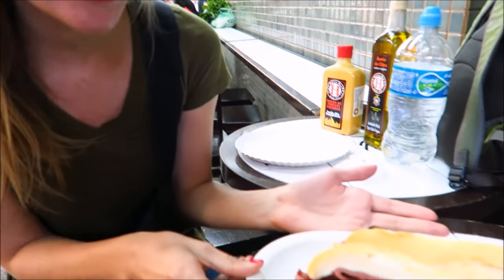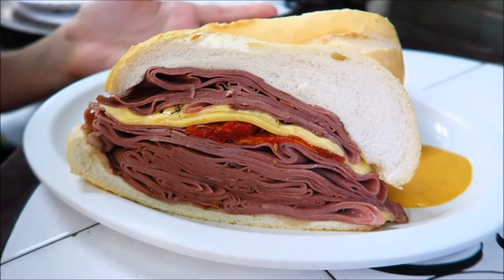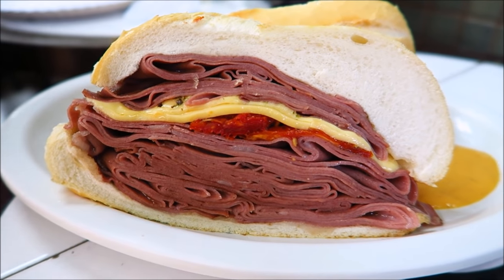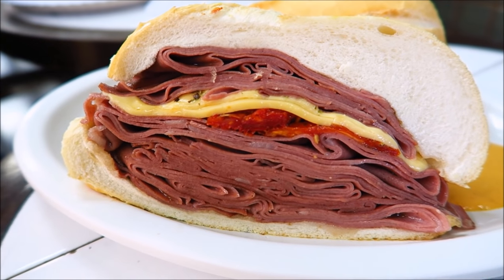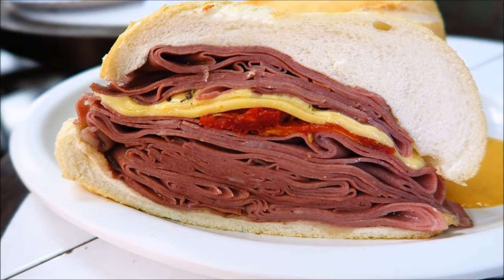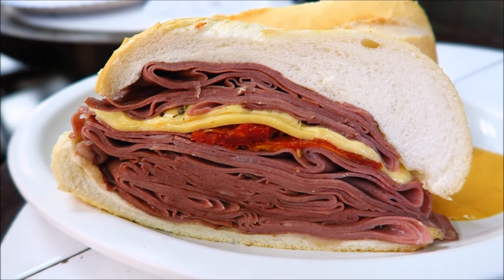So we just arrived in Sao Paulo's municipal market. It is lunchtime. We were starving and we saw that they have these amazing mortadella sandwiches. Have a look at this. This is a monster. As I was approaching the table, Sam was like, wow. You know what? I haven't seen a sandwich that big since we had it from Katz's in New York City. Do you remember the pastrami sandwiches we had?